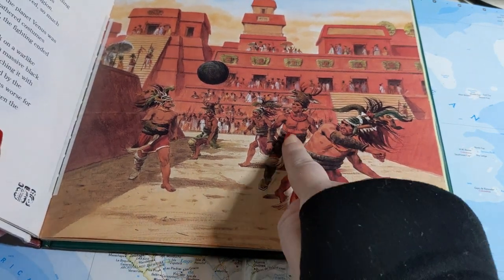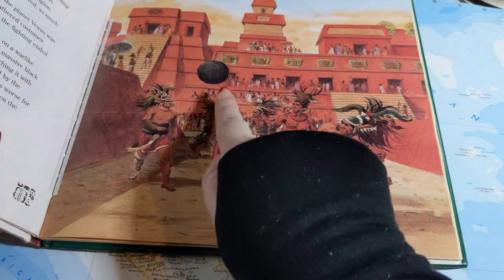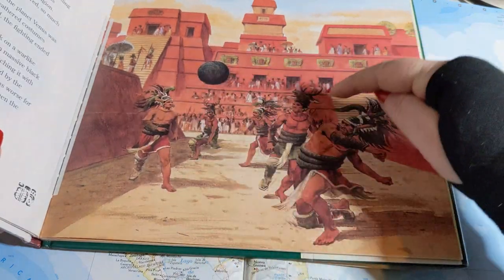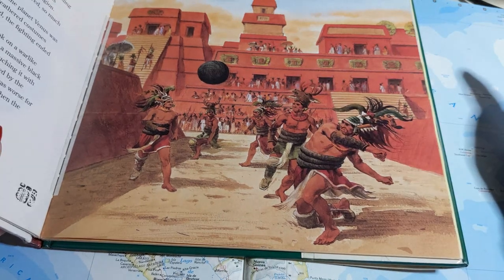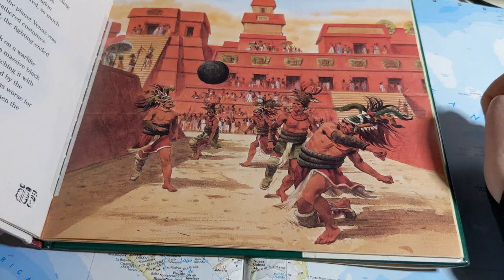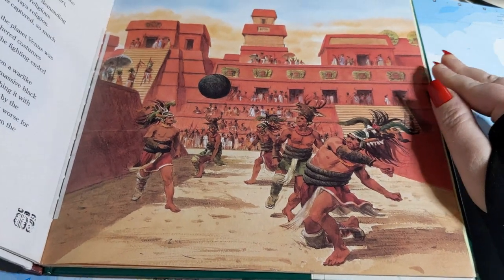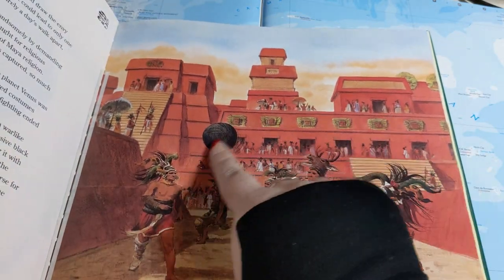You can see where the bands are wrapped around them so they can hit the ball with those. The cool headdresses, probably showing what team is which. Like bird team versus deer team or something. These on their legs so they can hit it with their legs like that, not their feet, of course. And a big ol' heavy rubber ball and everybody watching.